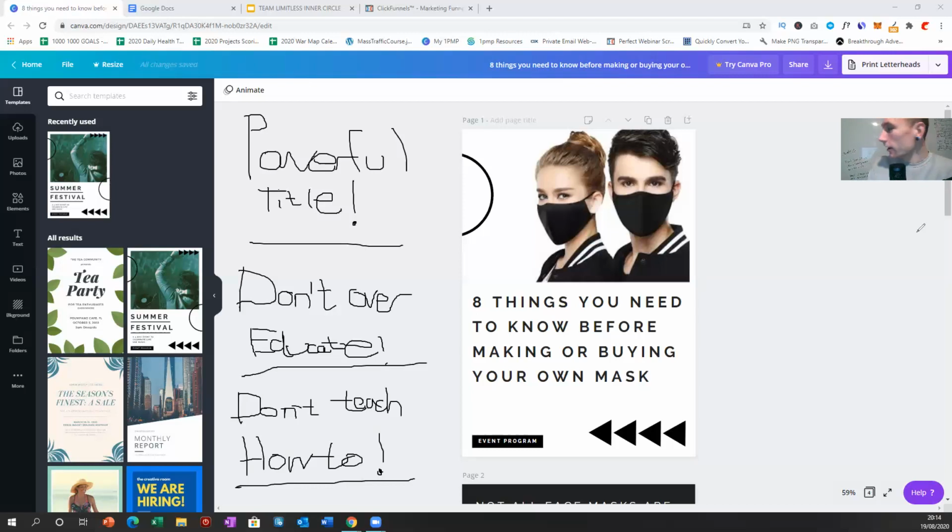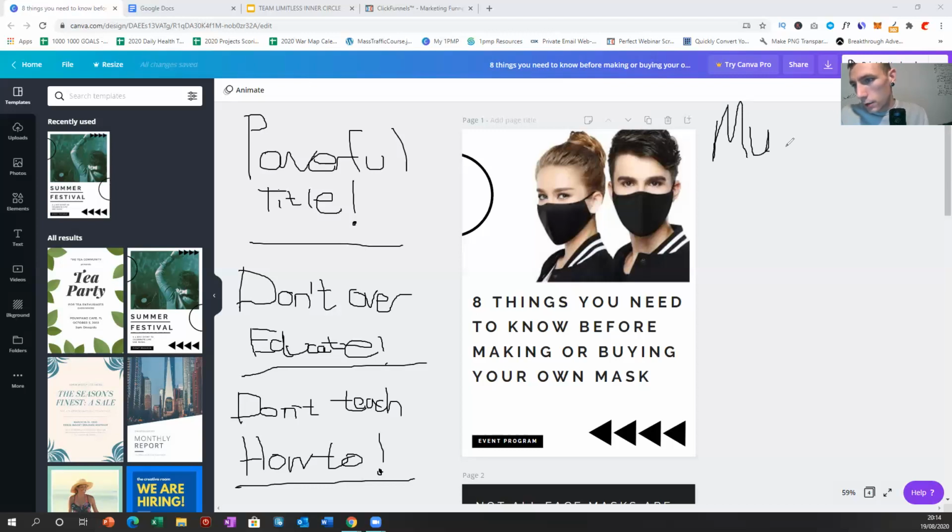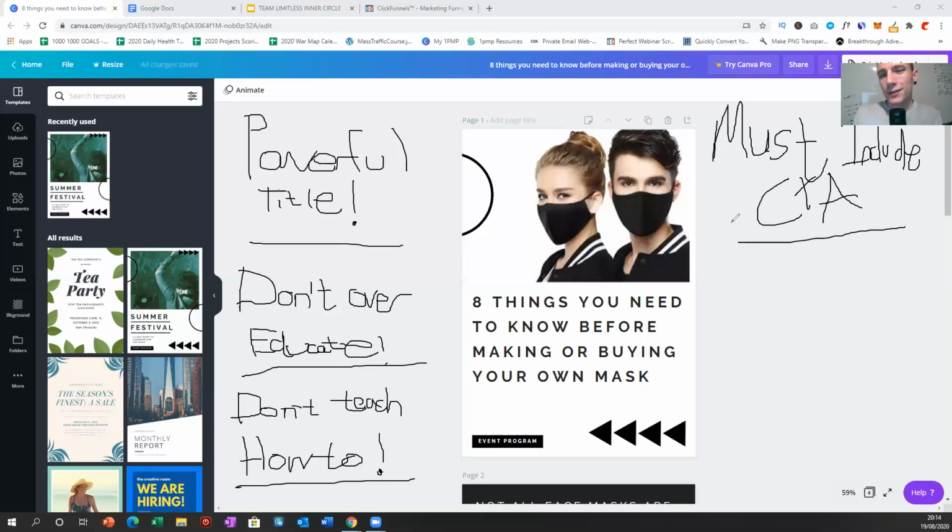One big important thing you have to have in here is that it must include a call to action. At the end of the Irresistible Freemium, or somewhere in it, it should include a call to action for someone to move to the next step. The next step would be showing them how they can do it, and then it would probably be your product or service, your tripwire offer. It has to lead into that.